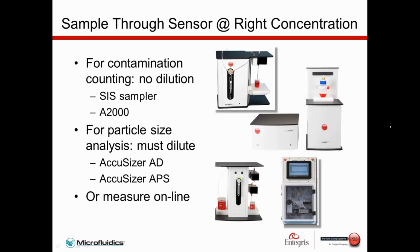And now I'm going to turn it back over to Steve, and we're going to start showing some applications where we use both the microfluidizer and one or both of these sizing techniques to track the particle size reduction.